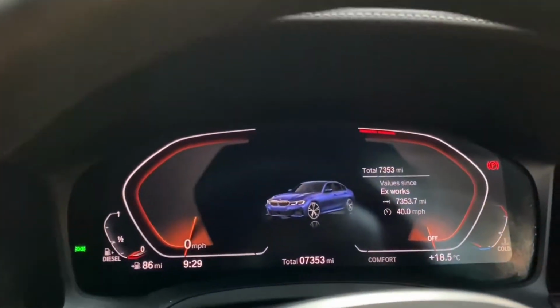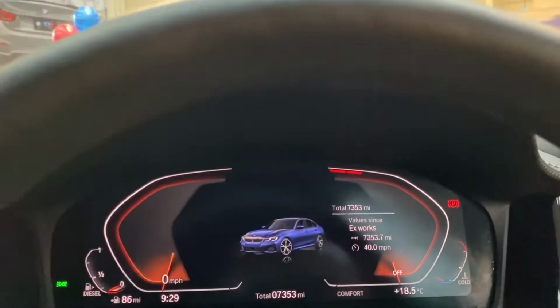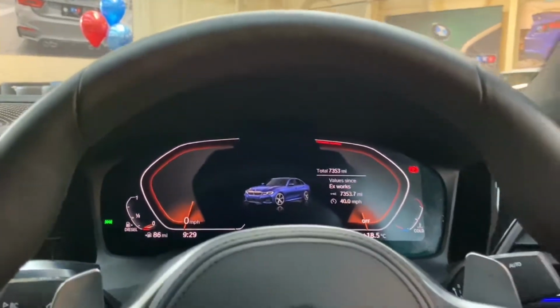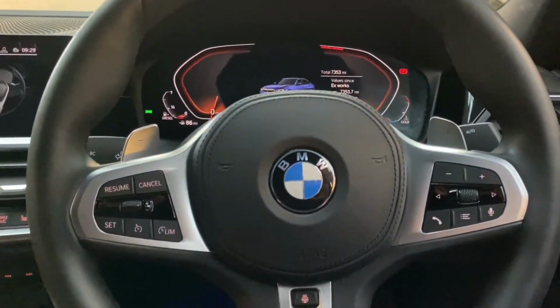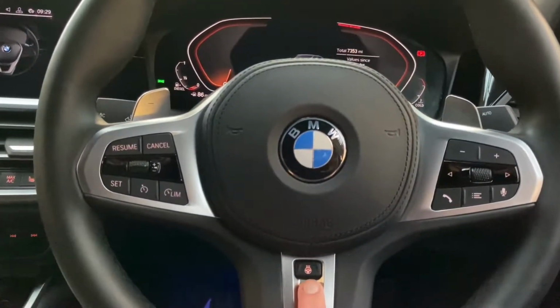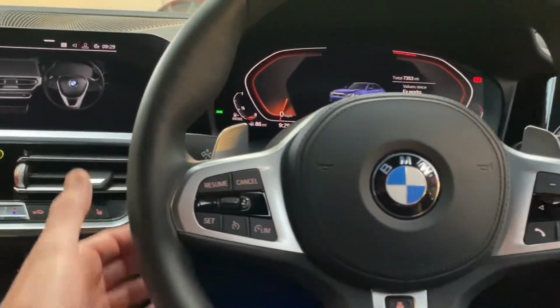The mileage on the car is just over 7,000 miles, so again, the first service is not due. It is of course still under BMW's warranty, and of course it is a very low mileage example. We've also got situated on our lovely new style multifunction M Sport steering wheel, the option for the heated M Sport steering wheel, so again that's always very nice, especially in the colder months.